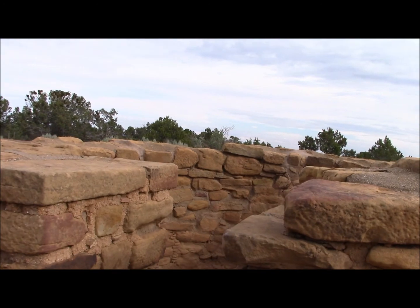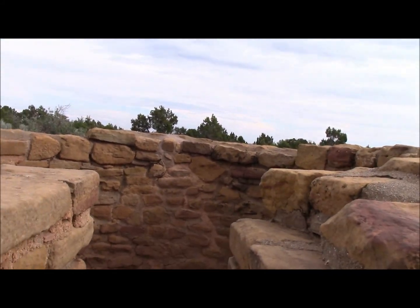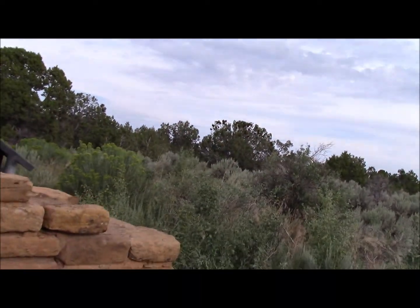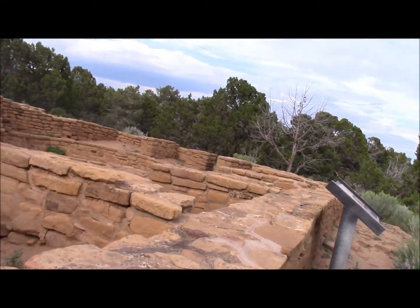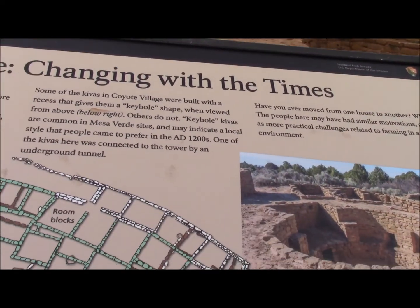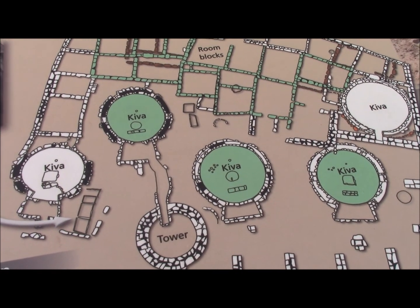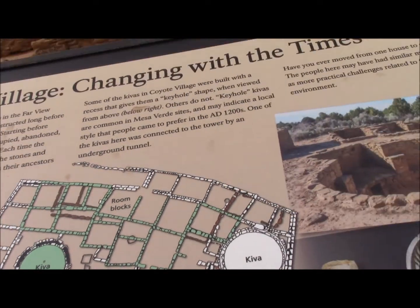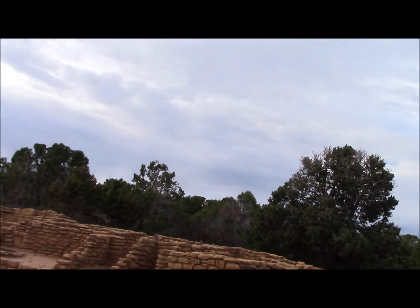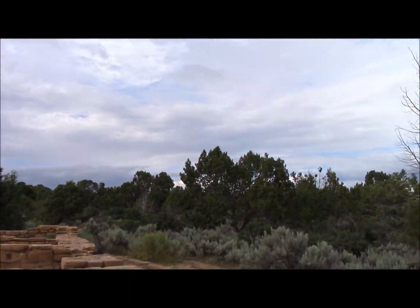Here's like a watchtower. It was probably a lot taller. Here's what the full complex looked like. I think the kivas were used for ceremony and as a family room, so it might have been several rooms back here used by different families, but they would all sit in the kiva as a family room.